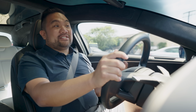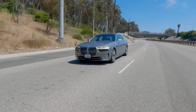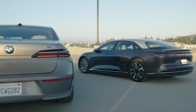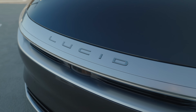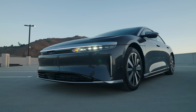Now, the performance edge does very clearly go to the Lucid, but for day-to-day driving, I would much prefer the plush comfort of the BMW for any kind of commute or getting around town. I'd also give the Lucid the advantage when it comes to looks, at least on the exterior. It has this very futuristic styling going on, and up front there's this Cylon-like light bar that comes all the way across the front, and I really enjoy that.